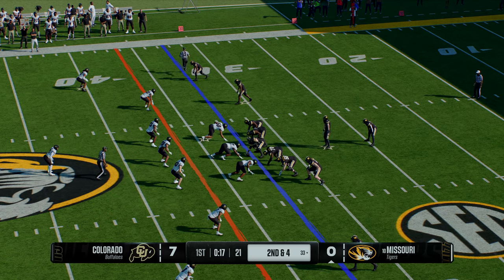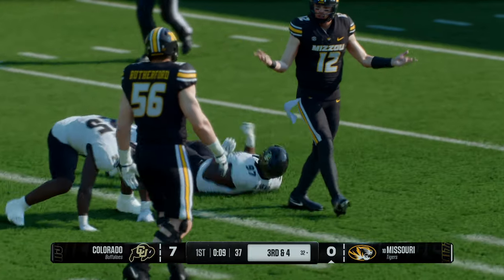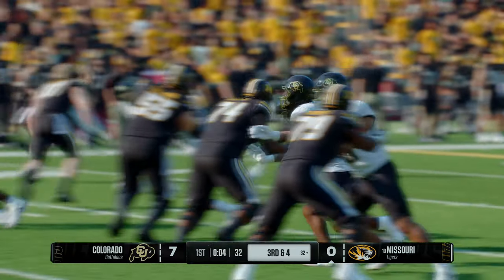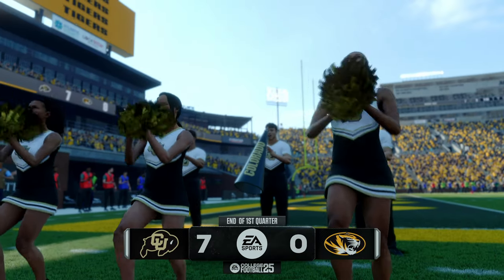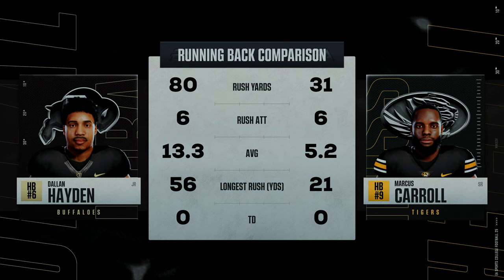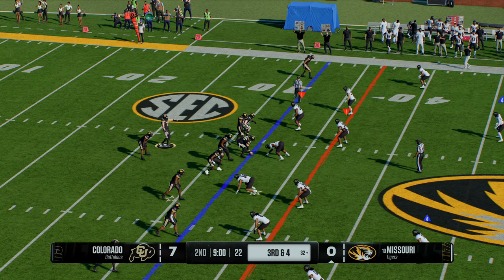Kept it on the ground on first down. Let's see what they do on second. They'll leave it with him. They bring him down, and he's going to lose a yard on that one. Both teams wanted to establish the run, and they have done exactly that in the first quarter. They've switched ends of the field, and we're ready to get things started here in the second.